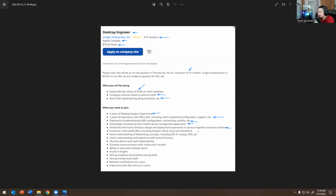Experience with Outlook, Word, Excel, SharePoint. That makes sense. Good understanding of network concepts such as VoIP, voice over IP, IP routing, DNS. Okay, that makes sense. Good understanding of experience with Active Directory. Yep. Must be able to work independently. So this is a senior role. They want you to actually have experience.